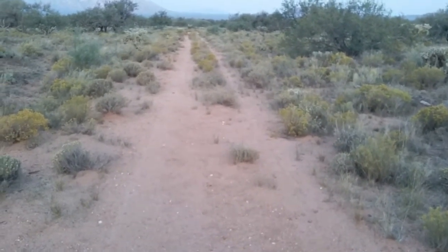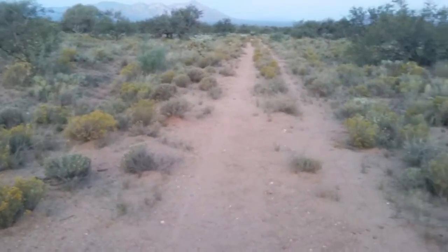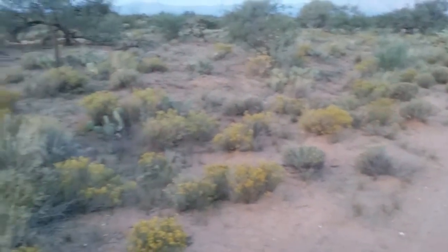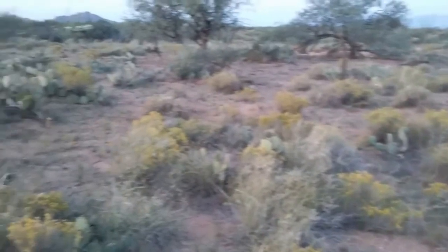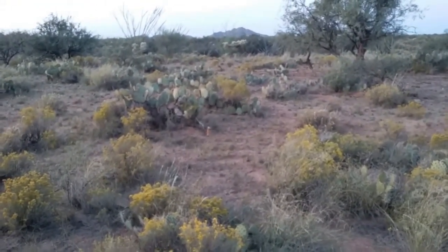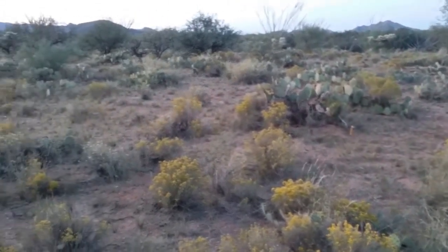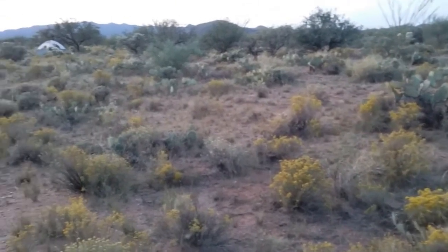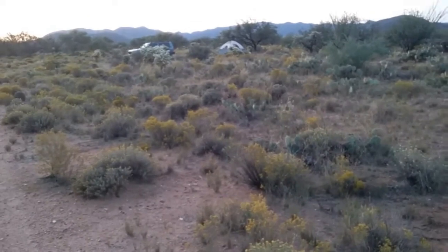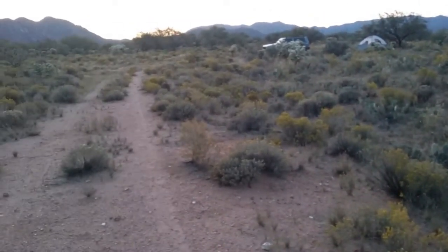Do-it-yourself world western edition. Except I'm not going to be totally doing it myself. That's the road up to my property. And over this way. And here's about where my property starts. Going to the left. Early in the morning here. There's my tent and my Jeep. That's about a third of the way back to where the other end of the property is. And this is the road.